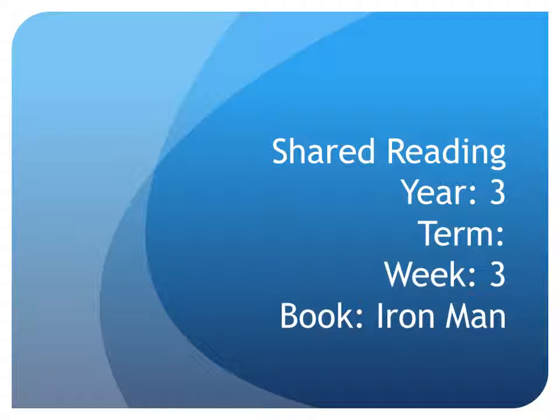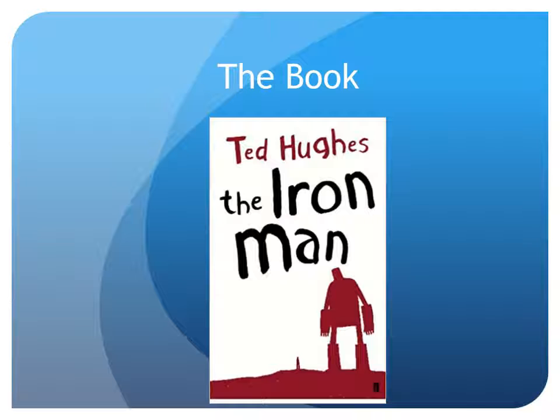Welcome back, Year 3. We're now on to our third week of looking at The Iron Man by Ted Hughes. From what we've read so far, how do you imagine the Iron Man? What noun phrases could you use to describe the character?